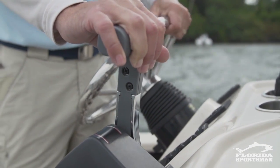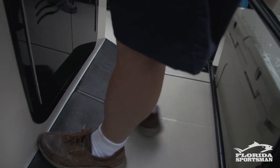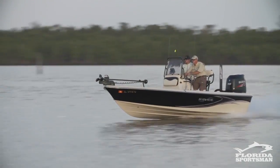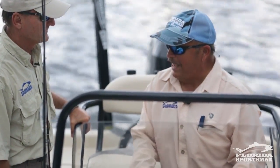Hey Dave, let me tell you something else too. When I do stand up when I'm driving, you'd be amazed at how much more comfortable this incline makes you. Sometimes it's just little things like that that a boat builder adds, makes your day much more comfortable. A fisherman tells a boat builder he needs. That's where that came from.